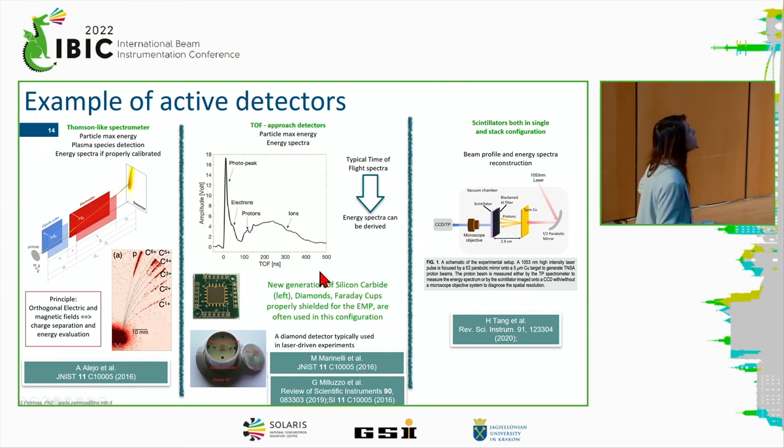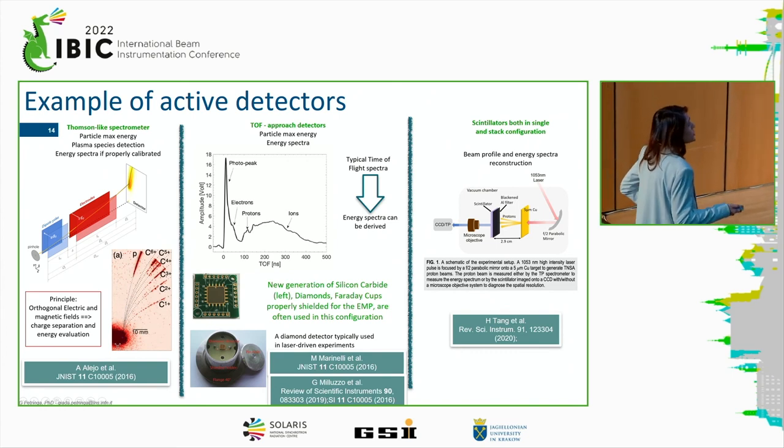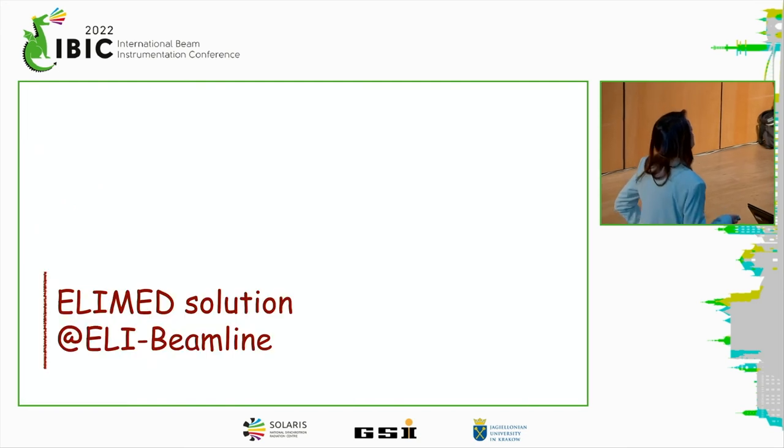In the end, other devices are the scintillator detectors, put in single or also in stack configuration, that can provide information about the energy but also the beam uniformity.